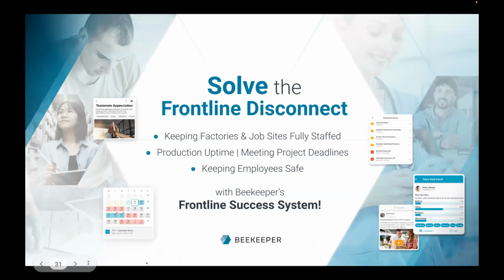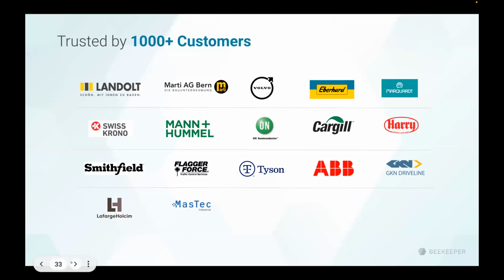Businesses face a choice. If they do not adapt with this time, they might lose their competitive edge, or they might lose some of that staff to retention and turnover, and ultimately that affects the customers. But now is a time to digitize the workforce and to take that risk and turn it into a competitive advantage. We're trusted by over 1,000 customers today, many of which are in manufacturing and construction industries.